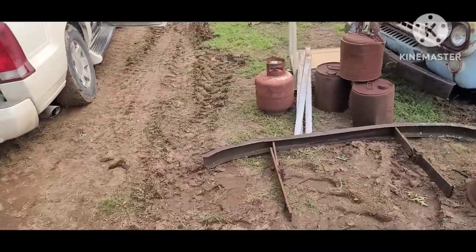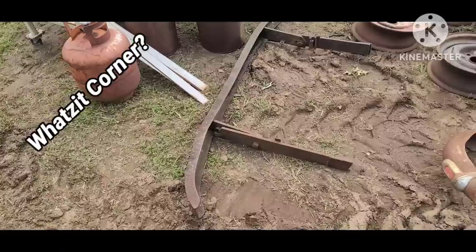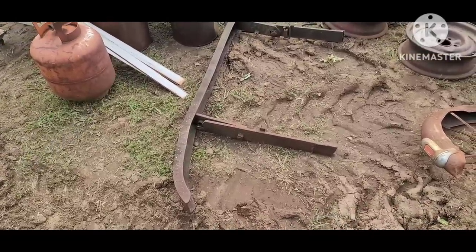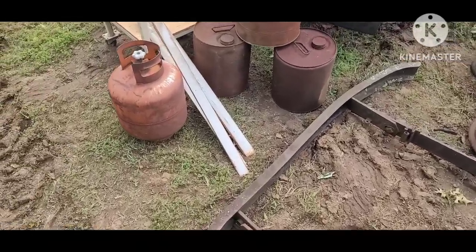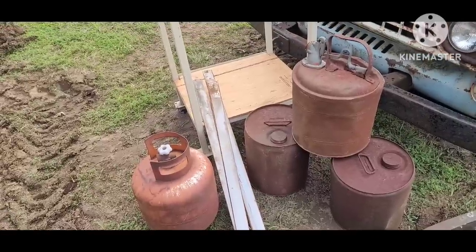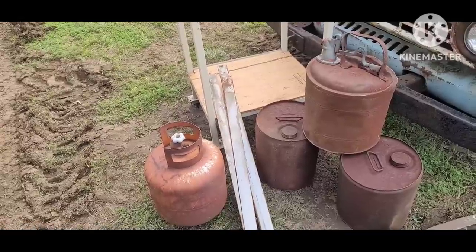We never did do a what's it corner, so this will be the what's it corner. This is like a folding truck bumper. I don't know why you'd need to have it fold, but they did. Got these little Venetian blind slats. These are actually a commercial, household, whatever you call it.